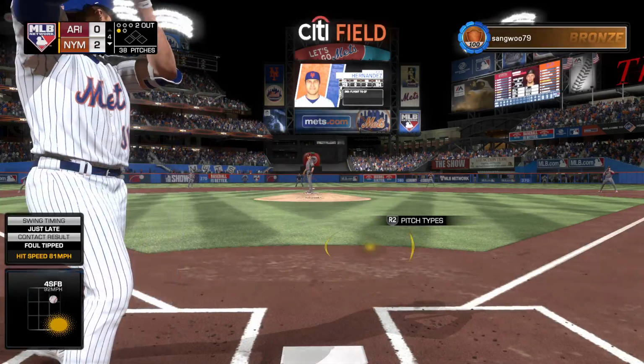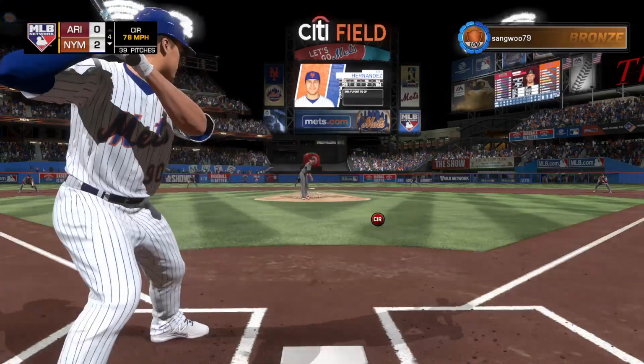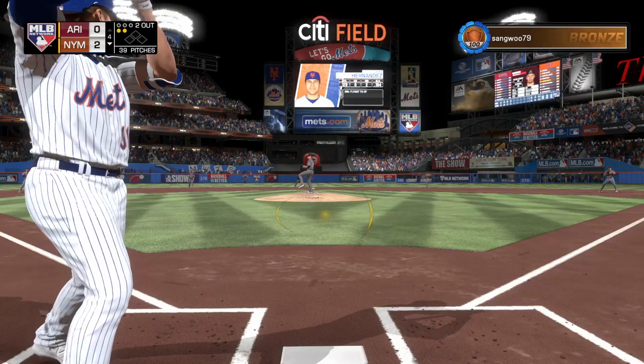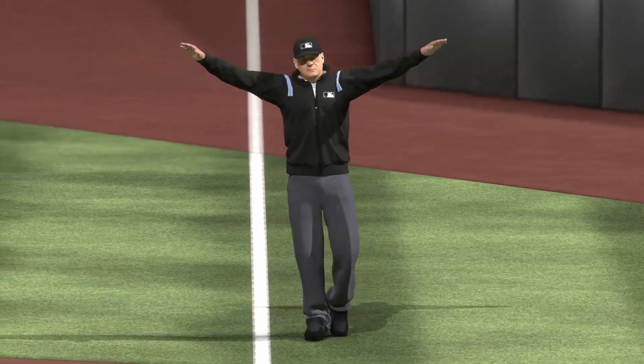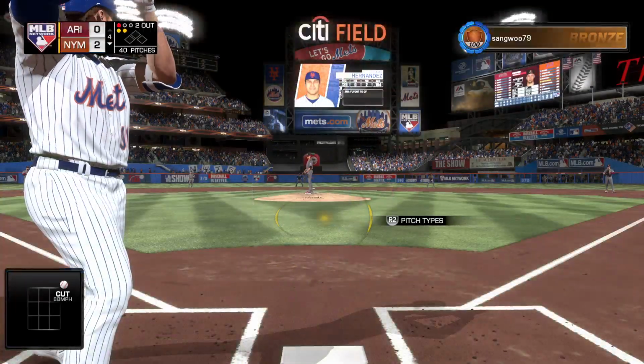Fouled straight back. 2 runs, 3 hits, and no errors on the Mets line score so far. Now, he couldn't pull that one back as he clearly broke the plane to the plate, and that'll be ruled a strike. Checked his swing there. Did he go around? No, says the first base umpire. Ball 1.